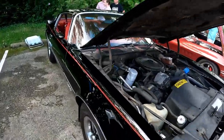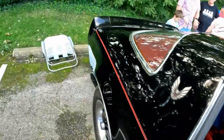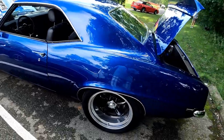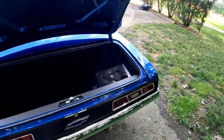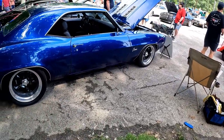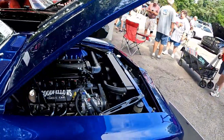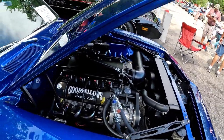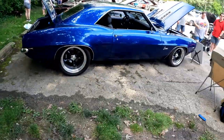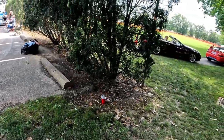Yeah. Oh, this thing is fantastic. Look at that. I just love this red velour interior. Look at that. Very nice mirror, all done up. Look at that. Very nice. Going around. Look at that. Very nice. Getting cars on the pavement out here.